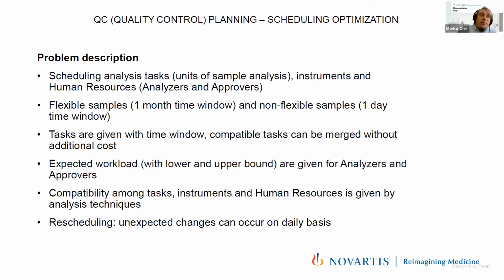And of course, you have bounds on expected workload. So for example, it's not possible that a single person can work for 100 hours in a row. So you have bounds of that type that you need to also consider. And of course, some persons are qualified to work with just some machines. Some machines are capable of doing just some tasks. So there are really a big number of combinations that need to be considered in this solution.